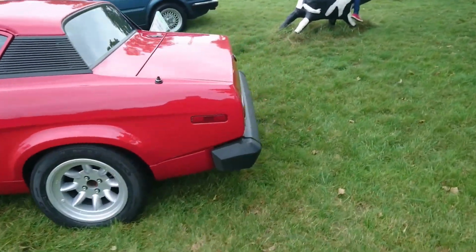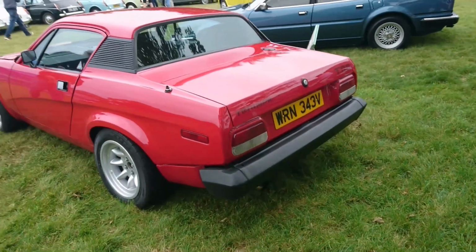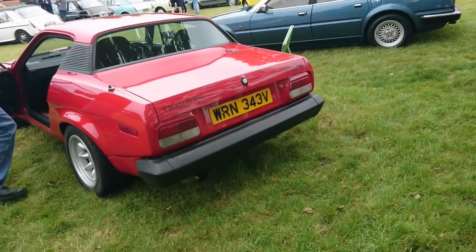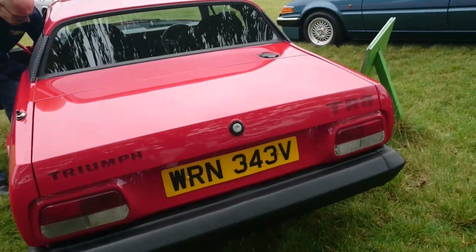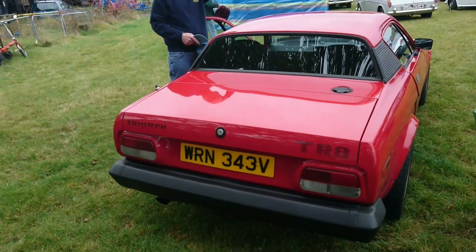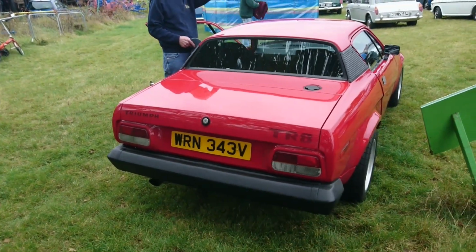Triumph TR8. I'm glad I was careful about what I said. This would be a Solihull built car actually. It's been 1980, but it was the boot lock, which changed when they moved back to Solihull. They had three different places they built them: Speke, then Canley, then Solihull.